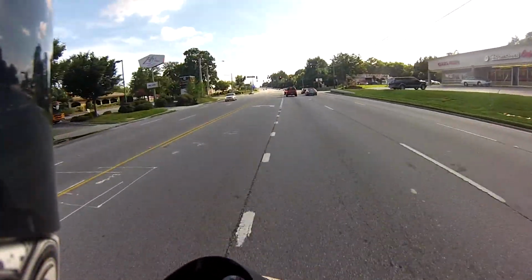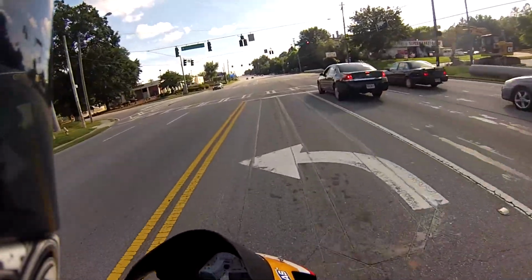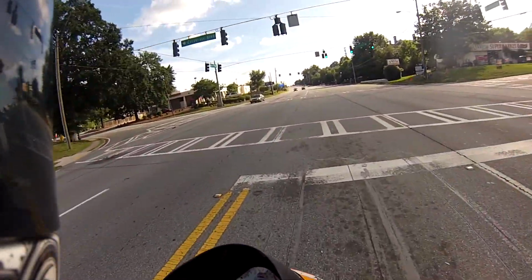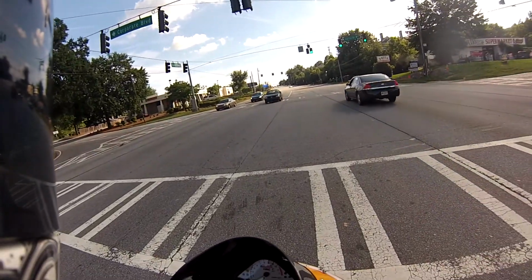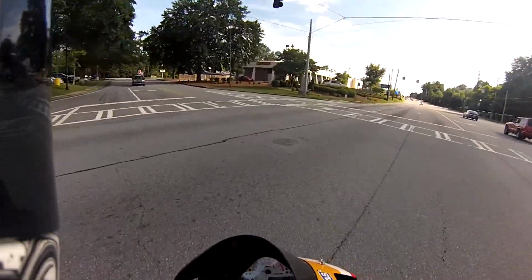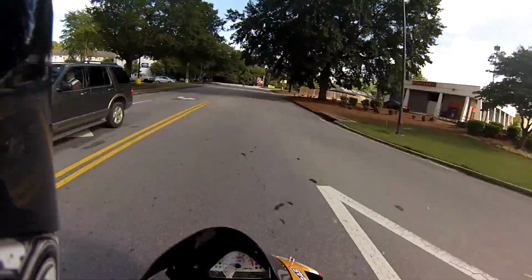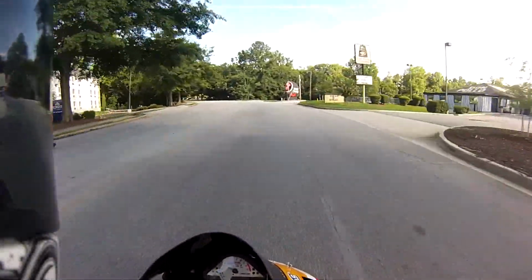So I think I got a good deal on this bike. I'm not going to tell you exactly what I paid for it, but if anybody's interested in buying a CBR1000, I'm probably going to let it go for low 4,000s, probably around 4,200 as is. Once I get it fixed up a little bit, I'll try to get 4,500 for it. I think I can do it. We'll see how it goes.